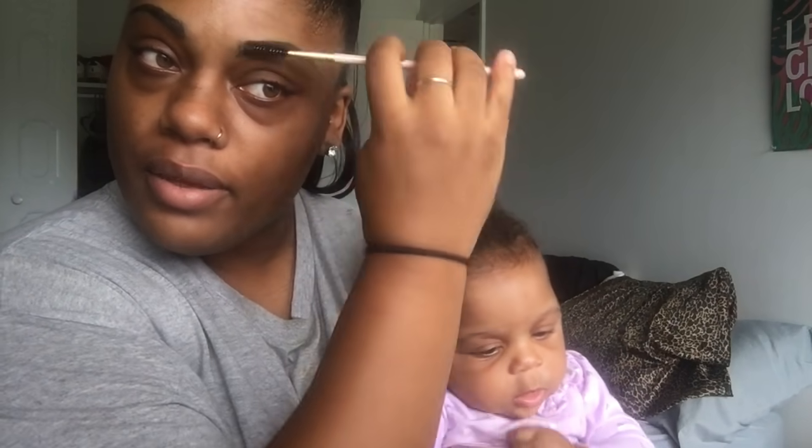And for the most part, it's not really hard doing the makeup with her, as long as I give her something to play with or do while I sit here. But usually when I hold her, I have a lot more time to do my makeup, because then she's not crying and wanting to get picked up, and it just works out a lot better. But yes, I can definitely say it's a skill to learn how to do your makeup with one hand and a squirmy baby. I'm pretty sure you other moms know what I'm talking about.